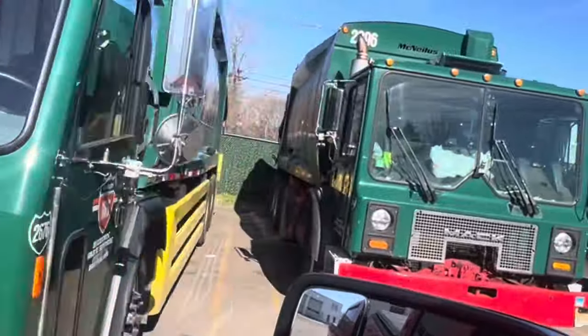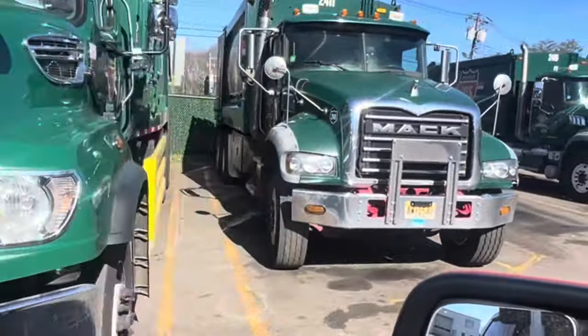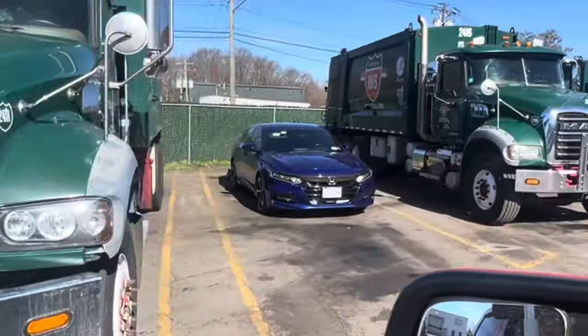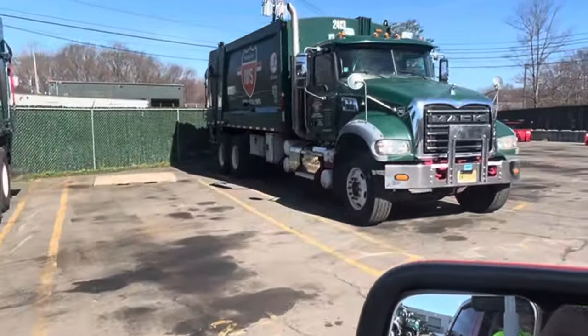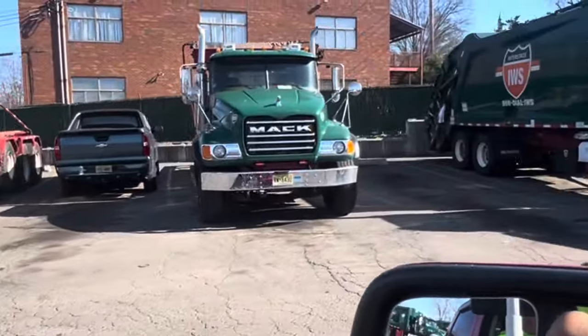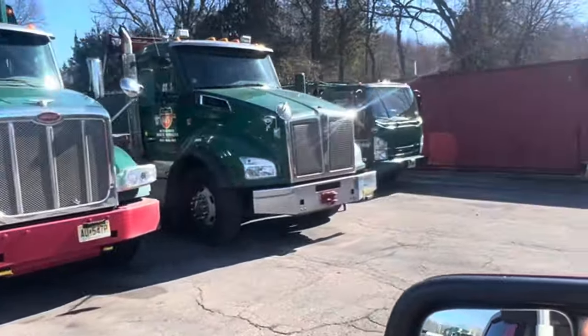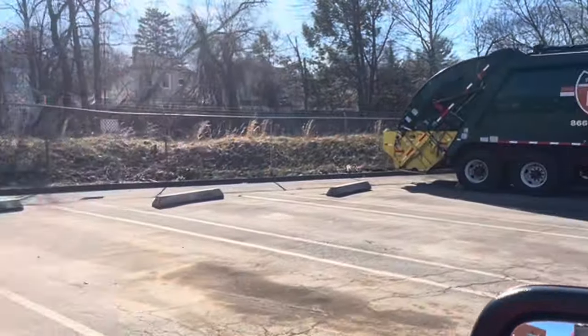Just a quick look at the lineup today, guys, at New York. Pretty that is. Got some nice bags. Got some really beautiful trucks in our WS.